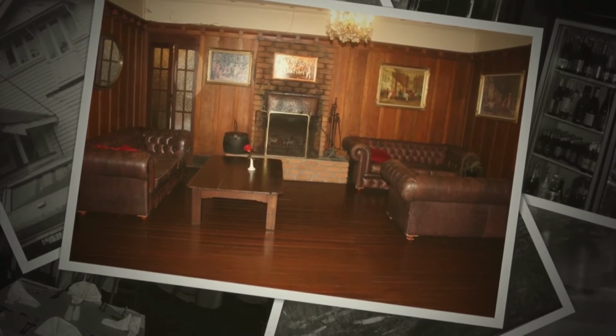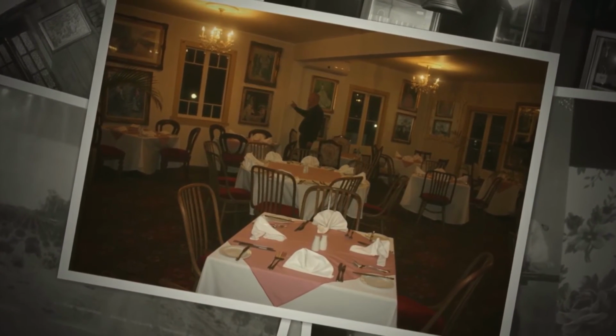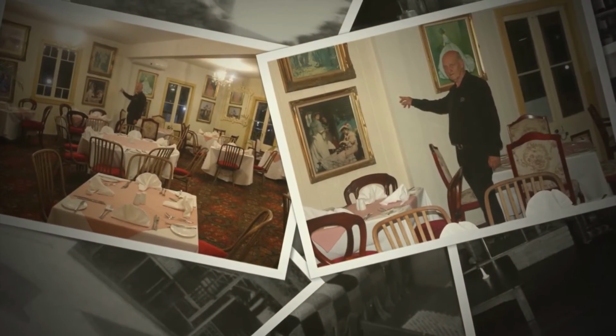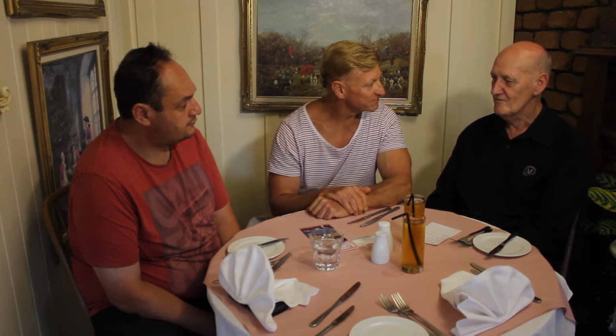So, mate, it's pretty amazing, like the stumps, the actual stumps of the place are still in this building, and I've just gone over and tapped on them, and they're solid as a rock. Now you'd think after many of those years that it would have rotted away, but they're still here, the original part of the building. Yep, they're original hardwood. They're buried well into the ground.